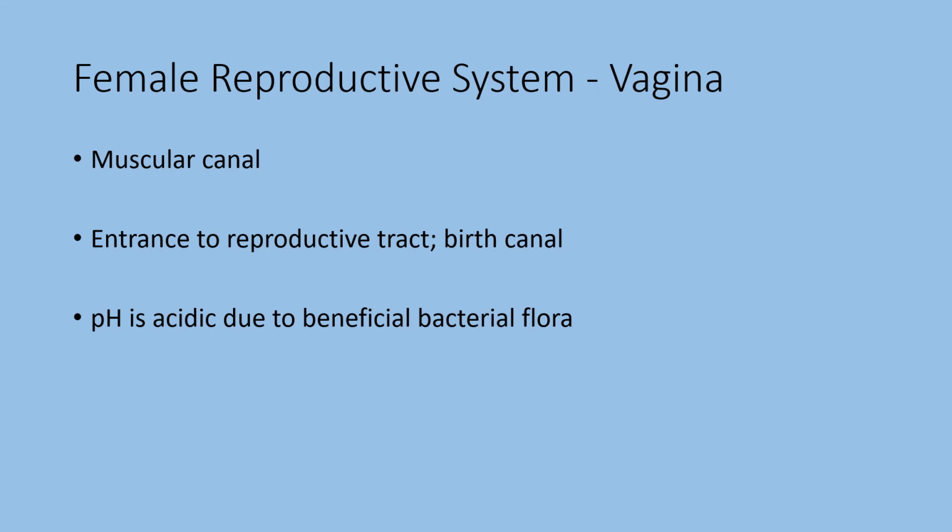And then continuing on, the vagina is actually a muscular canal. It's the entrance to the uterus. It's also referred to as the birth canal. The pH in the vagina is more acidic. And so that's why the sperm has alkaline semen to act as a buffer, to help counteract that acidity.